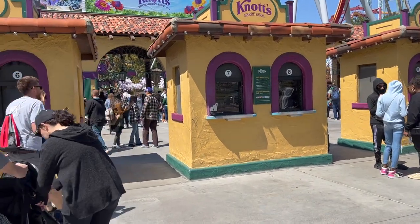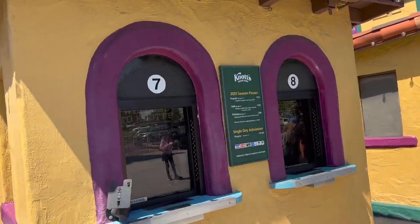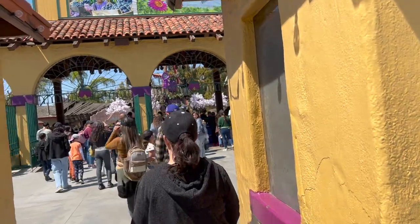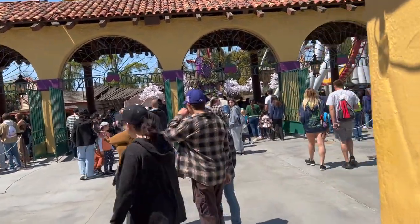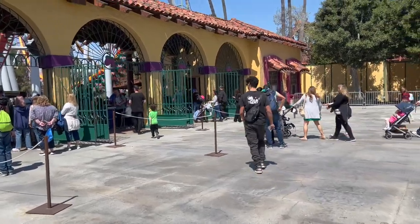So right away, we've got to put it out there that the Boysenberry Festival was our primary reason for coming down to Knott's Berry Farm. We've heard this is some of the best theme park food around, so we had to give it a shot.